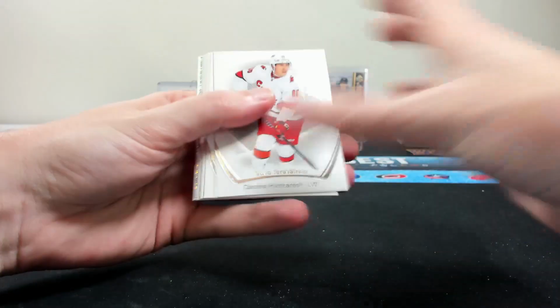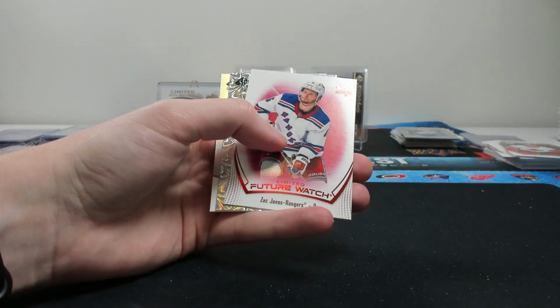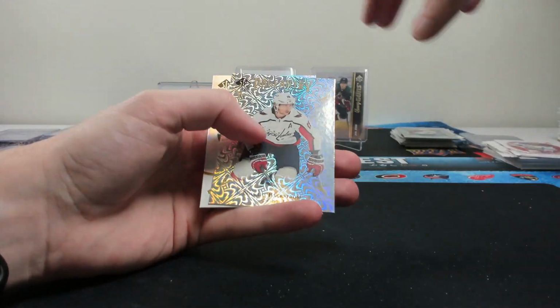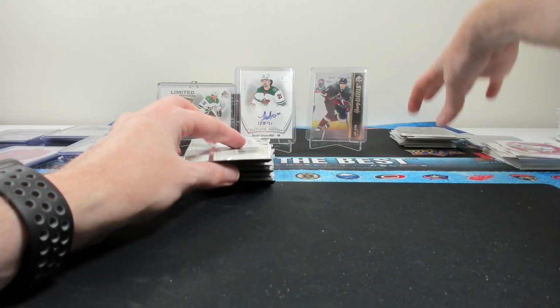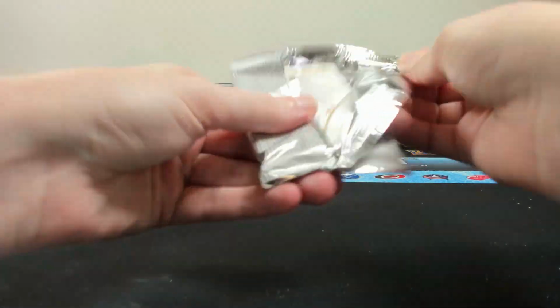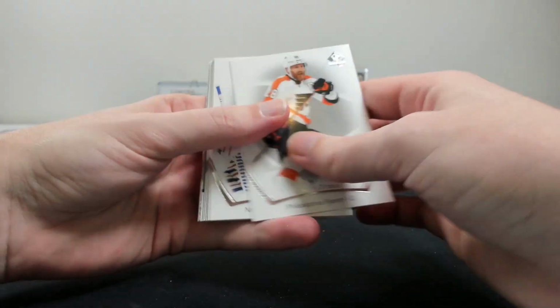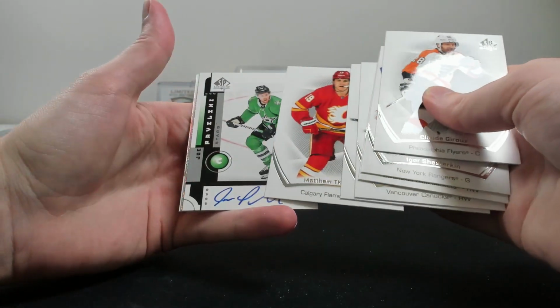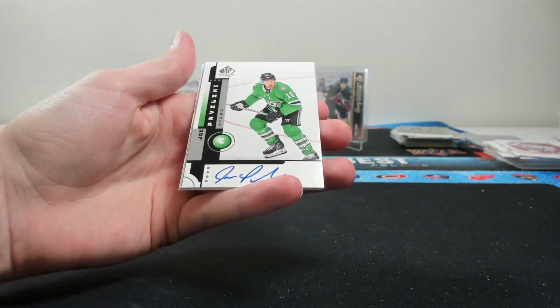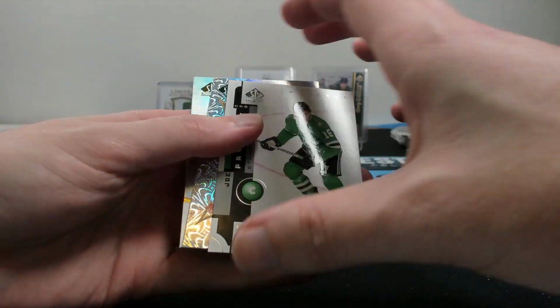I mean, you got the Future Watch inscribed auto, so no, it's not the biggest name player, but nice pull. Zach Jones for the Rangers on the limited Future Watch red. Backstrom for the Capitals on the pageantry and Beckman for the Wild. We have a regular retro limited Future Watch, I think. Oh, for the Stars, the retro autograph numbered to 99 of Joe Pavelski.